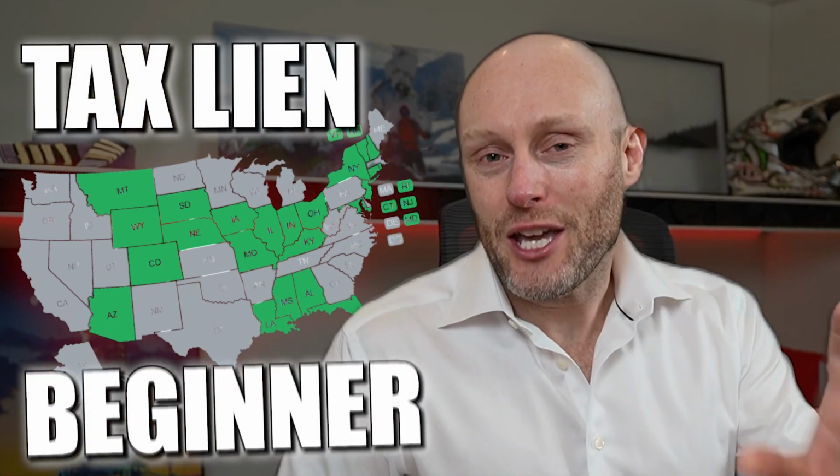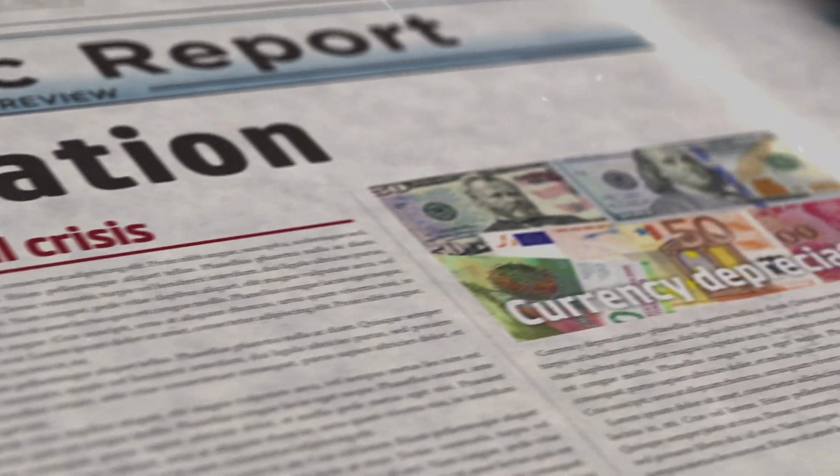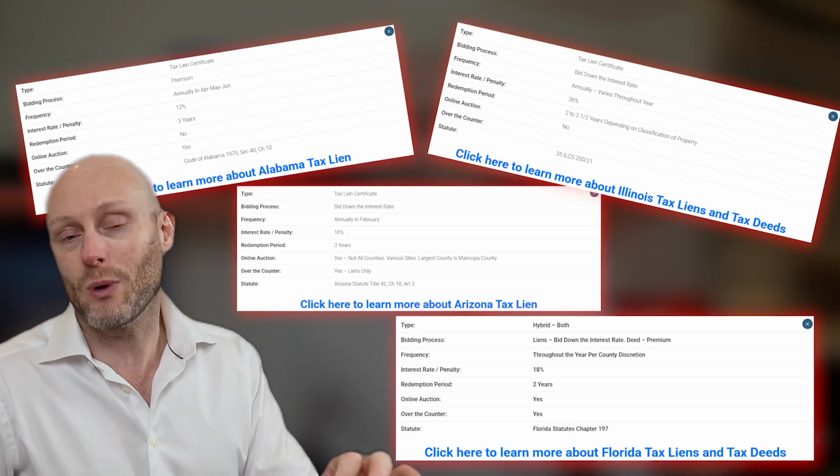Beginner tax lien locations revealed, so you can earn anywhere between 18 to 36% interest on your money and have an alternative to the stock market to protect yourself in today's crazy economy. So tax liens have been around for over 200 years. I'm sure maybe you've heard of them by now. They're safe, secure, and predictable, and you can earn really great interest rates.